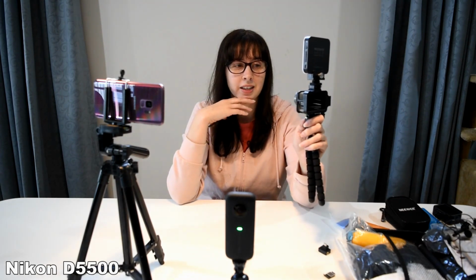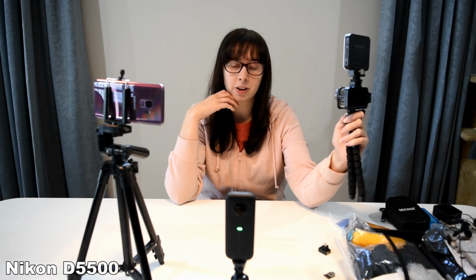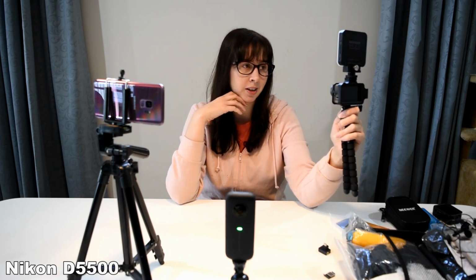What I've got in front of me cost me $600. The mic cost another $50. So it wasn't like a cheap investment. This is Australian dollars that I'm talking in, but I'm hopeful that it'll all be worth it to have this little camera as my vlogging camera.